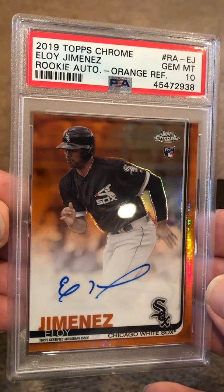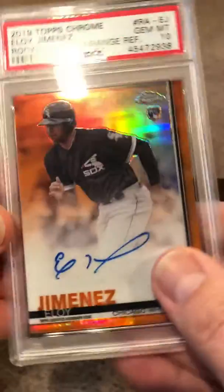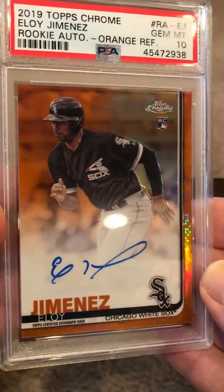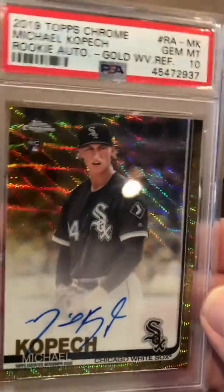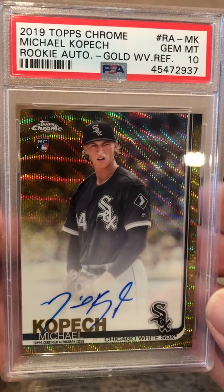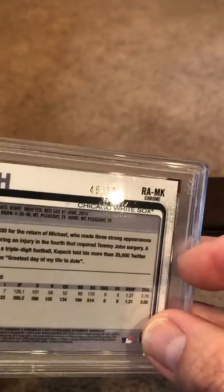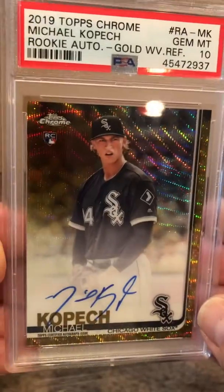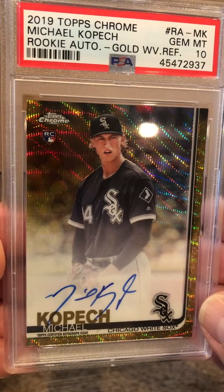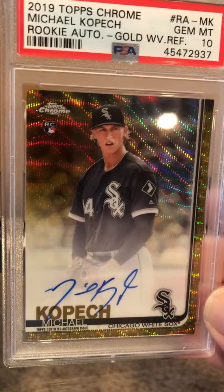So this is a really sweet Eli Jimenez orange refractor to 15, and this Kopech I got out of an eBay live break. I bought Kopech and Jimenez, and I pulled both of these autos. This one is the 50, the gold wave refractor, and I got both of them. They were the 2 best cards in the break, and I totally knocked it out of the park. So hopefully those guys have good years when the year starts. 2 10s on those, so those were what you wanted.